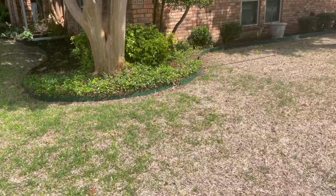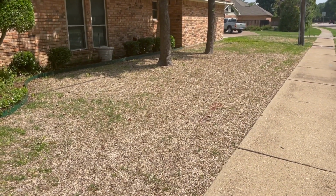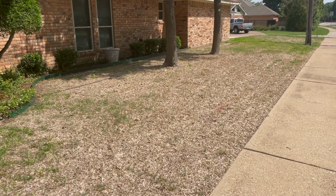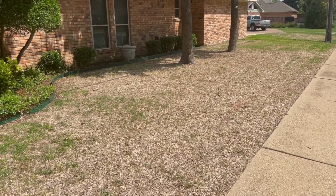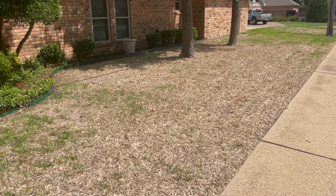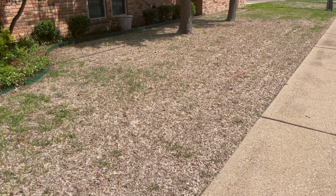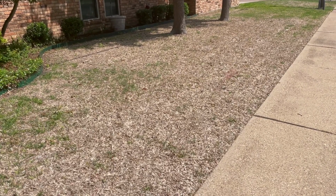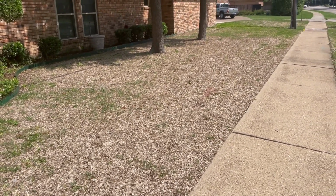But then we get over into this part of the lawn, and there's just almost nothing left. This area I monitored last year. It's not one of our lawns, but I walked past it frequently, and it wasn't getting the amount of water that it needed over the summertime, and it struggled. And as a result, the root system got damaged, and it's just not coming back. This will need to be resodded.